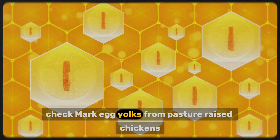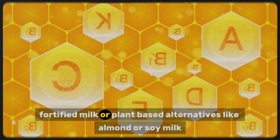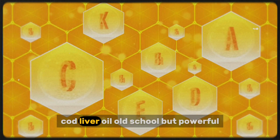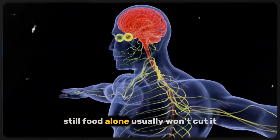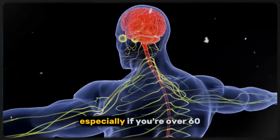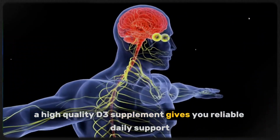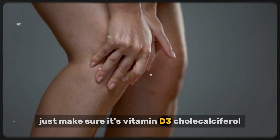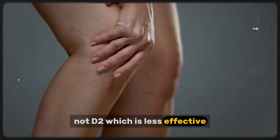Salmon, especially wild-caught. Egg yolks from pasture-raised chickens. Fortified milk or plant-based alternatives, like almond or soy milk. Cod liver oil, old school but powerful. Still, food alone usually won't cut it, especially if you're over 60. A high-quality D3 supplement gives you reliable daily support. Just make sure it's vitamin D3, cholecalciferol, not D2, which is less effective.